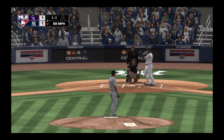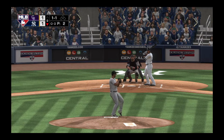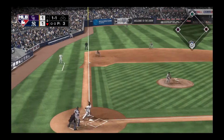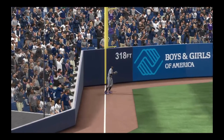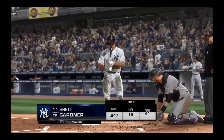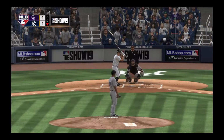And he misses with it. 1-1. The 1-1. Line drive to left. Tapia is there, and he'll bring this one in. Riding in once again, Brett Gardner. It was a walk in his last trip.